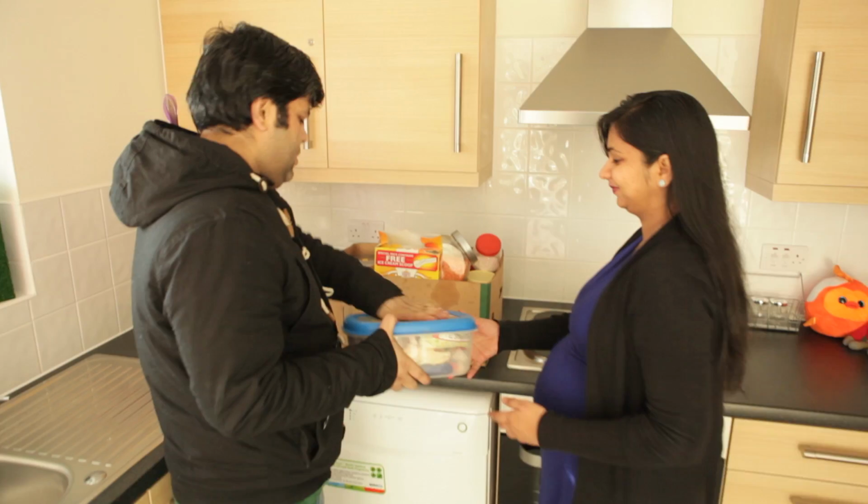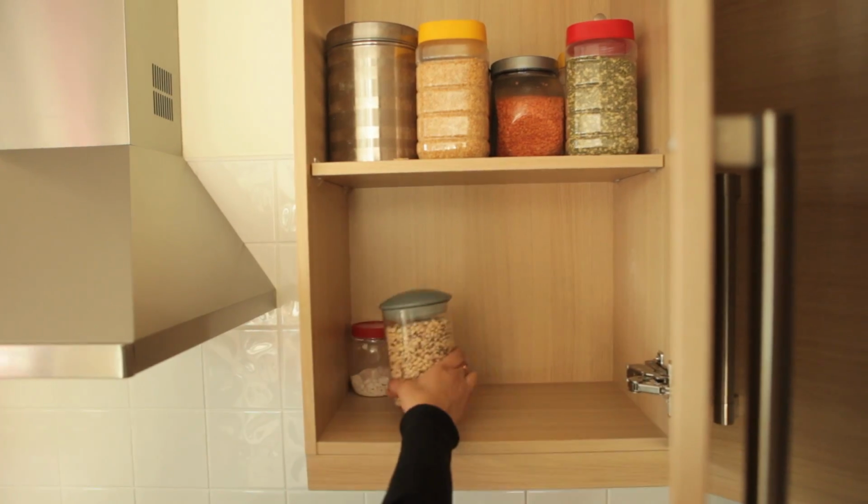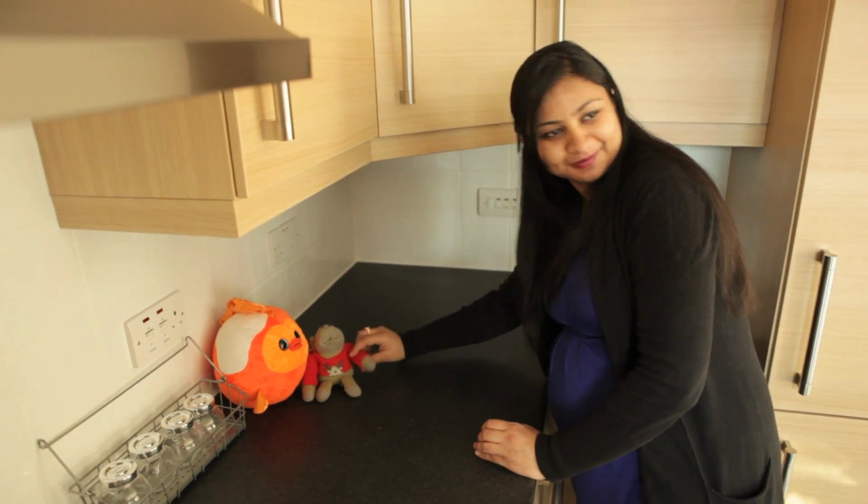We are going to have a baby girl. We'll be able to nurture a trait into her, how to be eco-friendly, and she'll know the basics of good living, and this place will help us to provide her that chance.